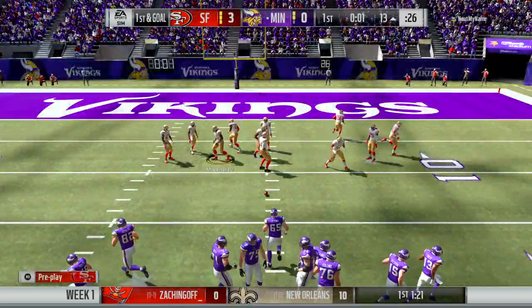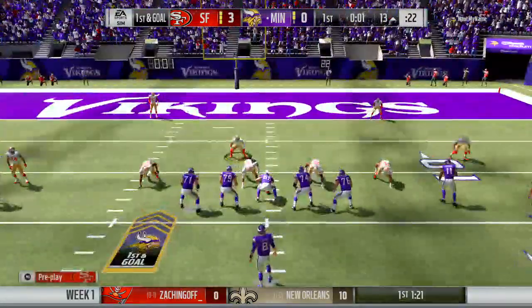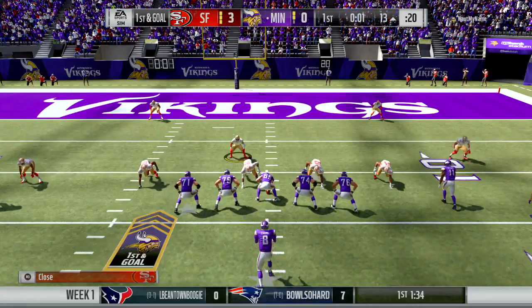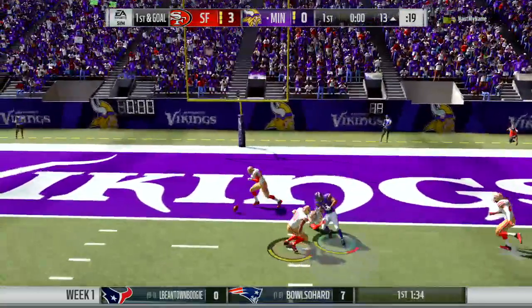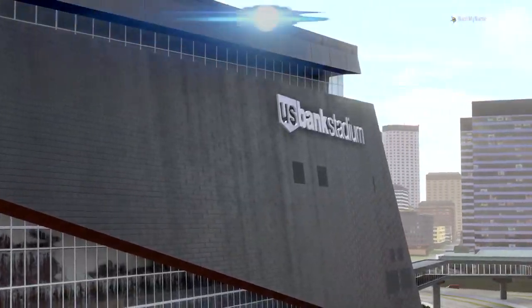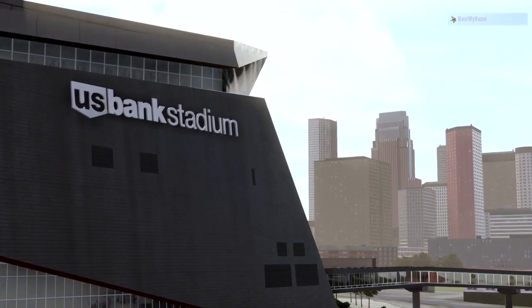A terrible spot for a holding call as they'll try again, but now from further back on 1st and goal. Working out of the gun, Cousins. And that will be incomplete. They couldn't hook up on what's going to be the final play of this 1st quarter.